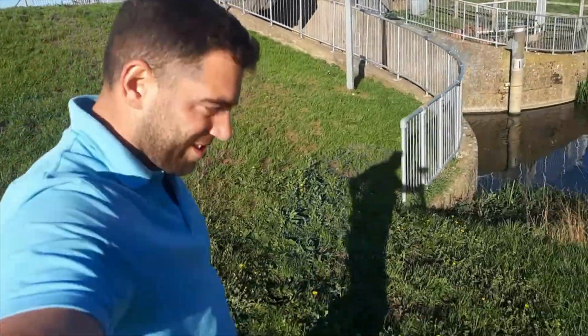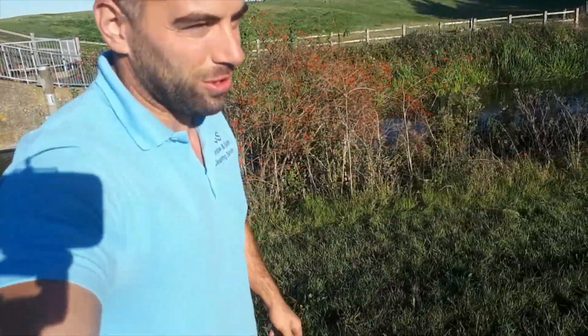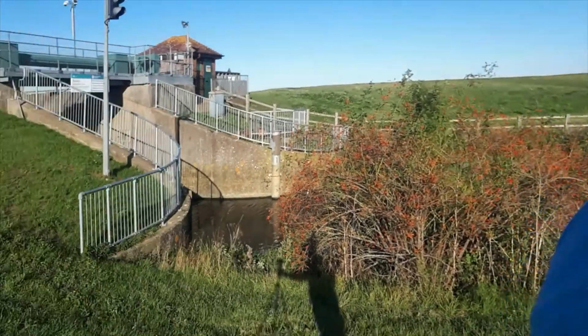Hello, welcome to some more L.R.S fishing on a beautiful autumn day. Finished work a little bit earlier than I thought I'd get out here and try a bit of fishing. Sun's absolutely shining, a little bit chilly but nothing too bad. I just thought I'd come fishing and try a new spot I've never tried before, and I've come across this big structure.